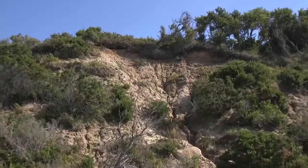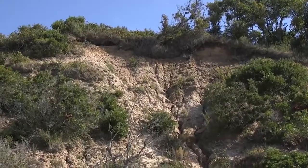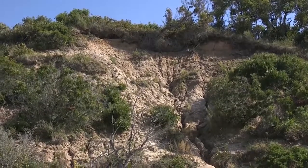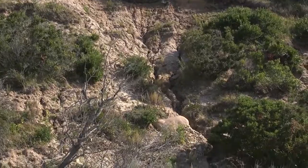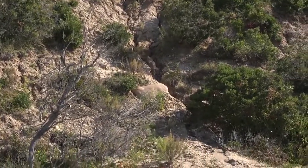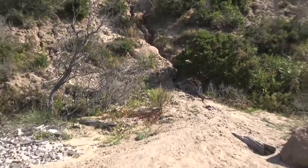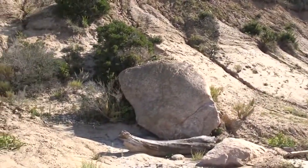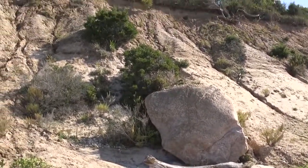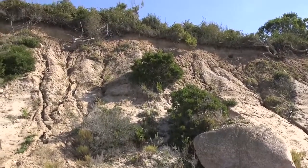These bluffs are actually glacial features. They were formed over 20,000 years ago when the area was covered by ice. The ice stopped here for a while and it dumped all the material that it was carrying that it had scraped down from Connecticut and points further north. And when it receded, it left everything from the boulders that you can see around me on the beach to fine clays and silts that are found in the bluff.